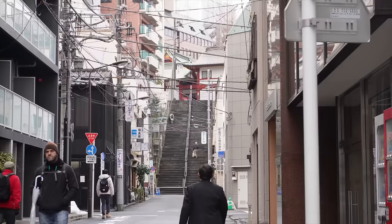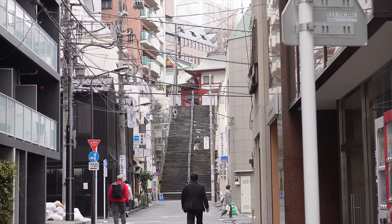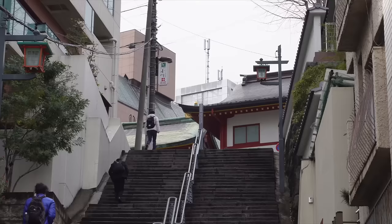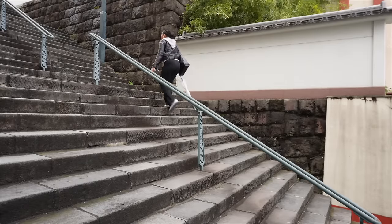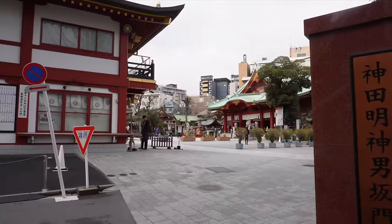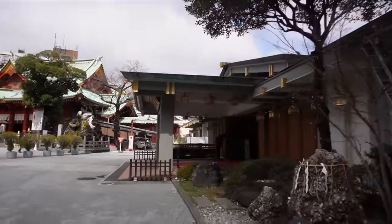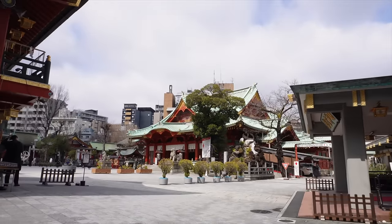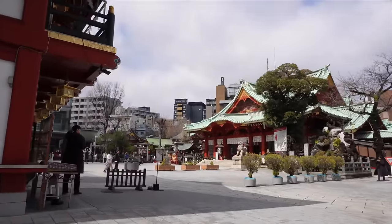So we're heading back now to Minato. Bye bye. I don't know what that is, but it caught my attention. So we're gonna walk up all those flights of stairs to see. It looks very beautiful. Give me 5 minutes. But it looks Chinese. It looks like a Chinese temple. So I'll find out more information about it and then I'll be right back.